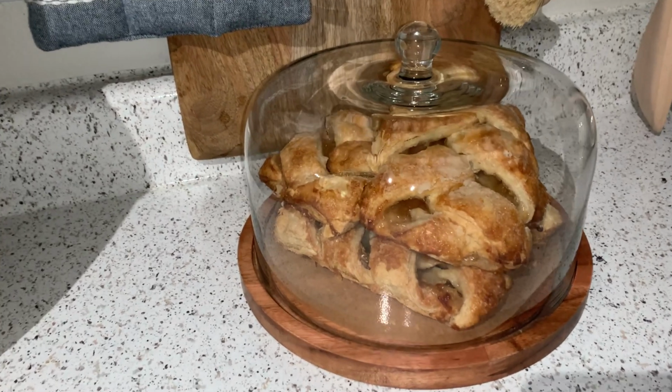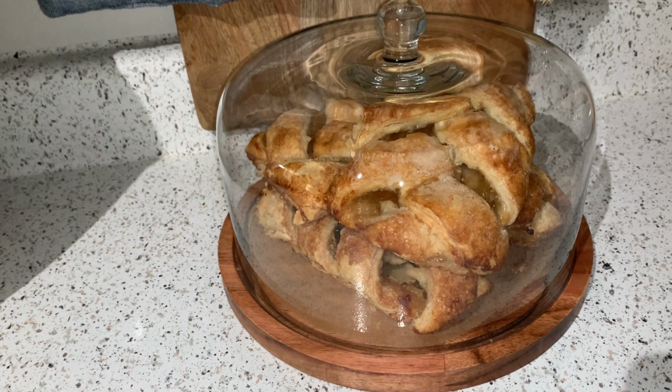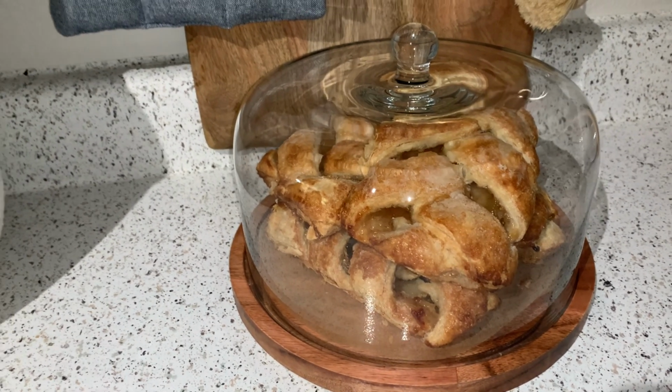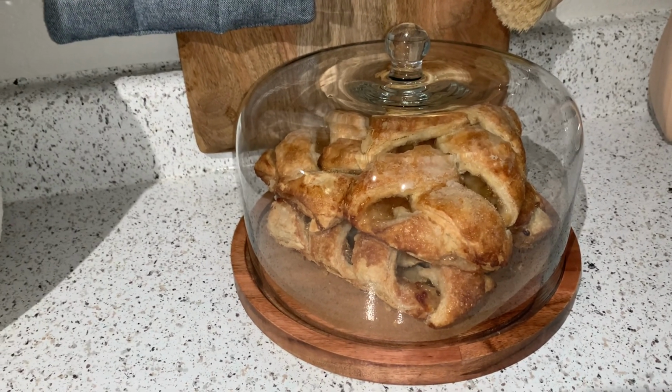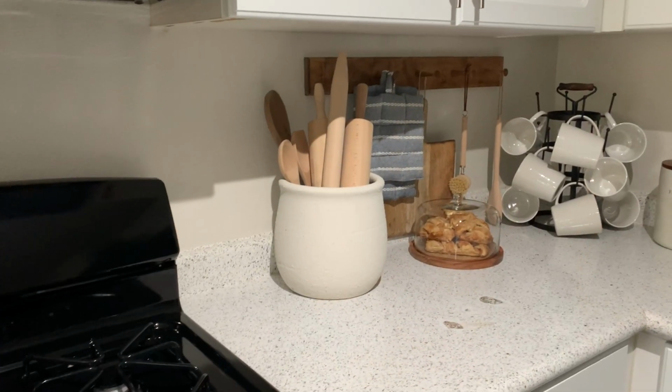Another thing that I would like to share with you guys that's not really a kitchen update are these delicious apple strudels. I got these from Costco and they're so good, and they also look very pretty displayed. So if you guys are into displaying your desserts and stuff, this is a good one. They're so cute. I know it's a dessert, but it looks really nice displayed here. I'm loving it so far.